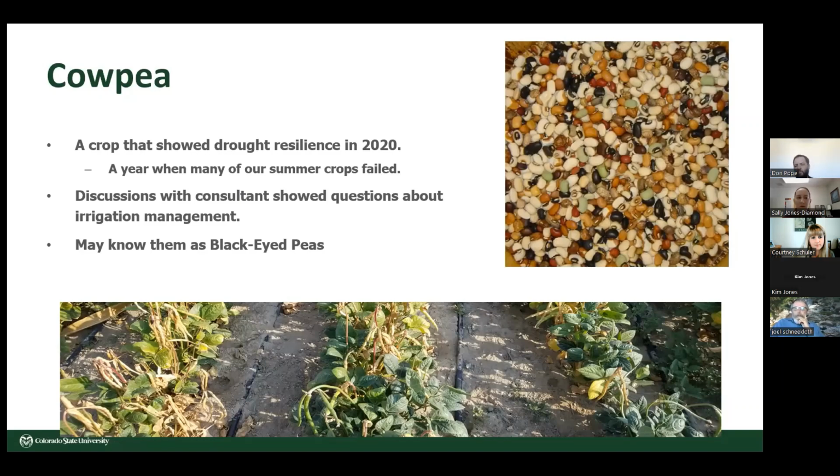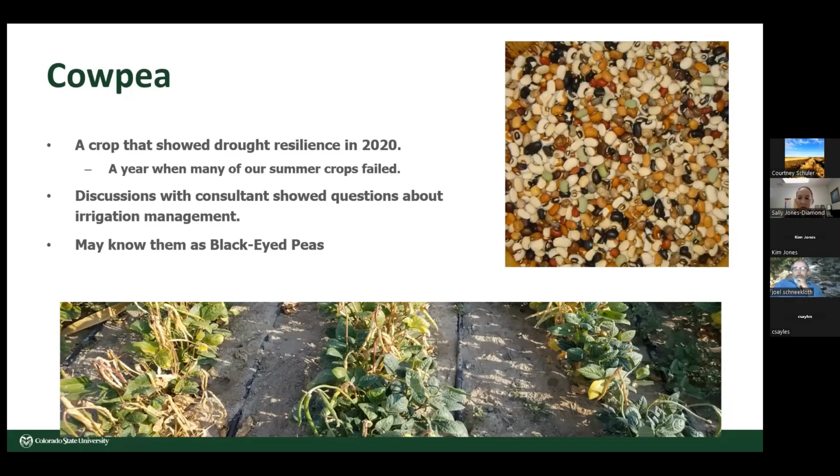That was a year when our dryland summer crops failed. Millet was horrible, was not that great. Corn was not that great. So we did talk with, I'll give him a shout out, Jason Webb, who was with Trinidad Benham at the time. And we talked about the irrigation potential of these. And one of the comments he kept saying was, I think our producers are overwatering and costing them some yield or water.